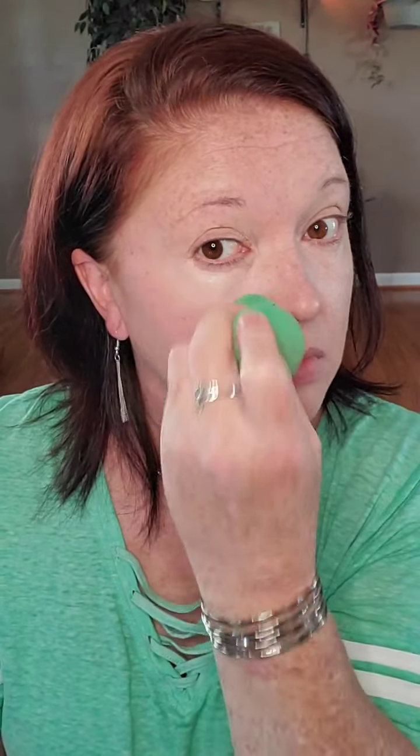All right, and this beauty blender is damp, because I don't want everything to come right back off. But see how that just kind of lightens everything up? I need to get them little beauty blenders so I can work my way around my eyes. You want to make sure that you are really bouncing that all over, because it's gonna blend it all better.